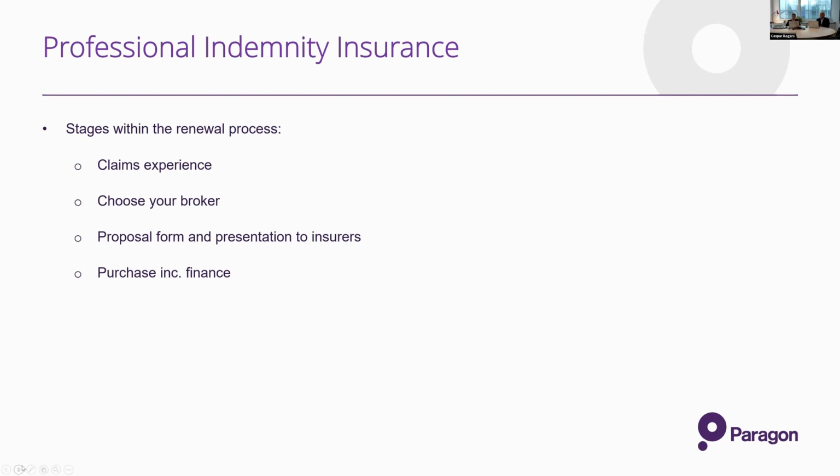What does your claims record look like? Do you have one large loss or lots of smaller ones? In both scenarios, you'll obviously need an explanation for what was the root cause and what measures you put in place to prevent a chance of this sort of claim reoccurring. Have you also reviewed similar files, similar matters, just to ensure that the same mistake hasn't been made anywhere else?